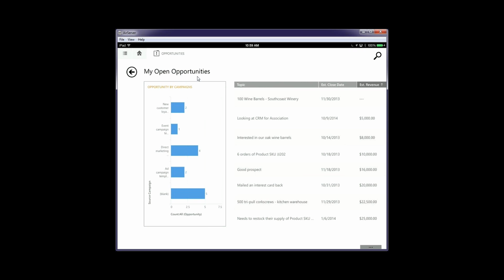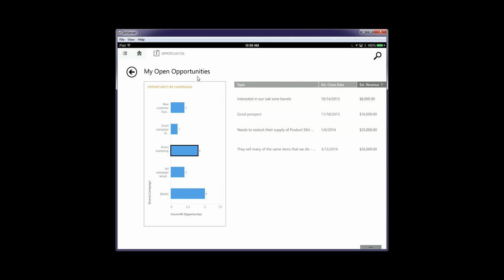These all are where you can really dig in. I know my marketing manager's been doing a fantastic job, and I can go right in here, direct marketing. Once again, it puts that black border around it so you know exactly what you're looking at. And I can see that I've got 4 great opportunities right here from our direct marketing. I can go up and see I got a couple from our customer loyalty program. Absolutely.